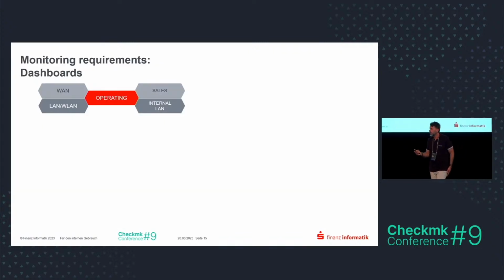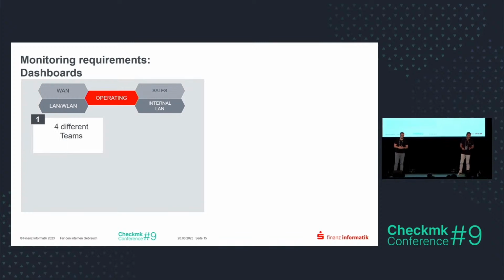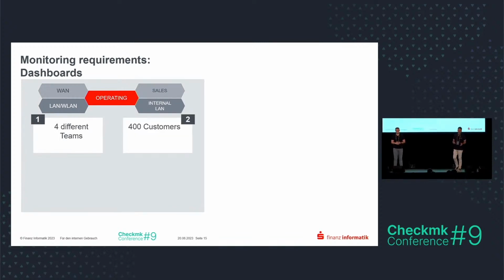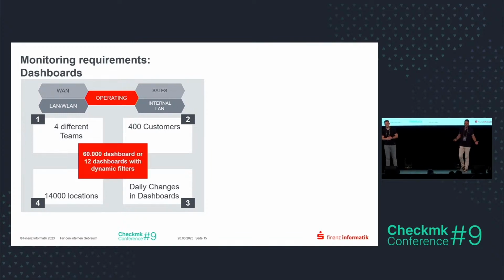Another requirement Leon mentioned from the 4 teams. We have 5 teams here. The sales team is mainly working with the PDFs which are created, but we have 4 teams which need fast access to the locations or to the saving banks. So we have 400 customers and 4 different teams which need fast access to a dashboard for the customer or to a dashboard for one of the 40,000 locations. And we have daily changes in the dashboard because every night we have 500 changes within the environment. So we are talking about 60,000 dashboards, or just 12 dashboards with dynamic filters.